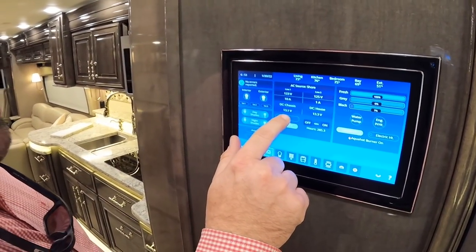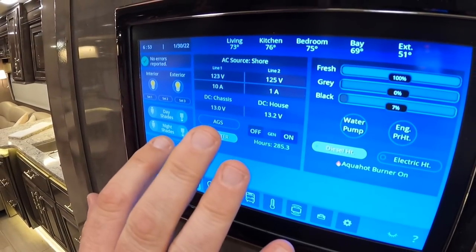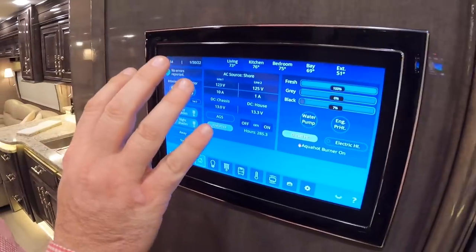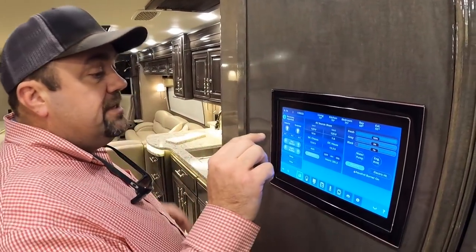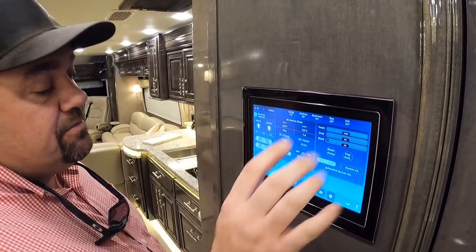You can flip, you can adjust your auto gen start here options. You can change all that. You can do so many things from the screen. You can set interior and exterior lighting. You can set modes that you want. You can set 1, 2, and 3. You can control your day shades. You control all that from this main screen.